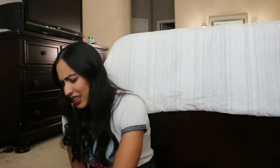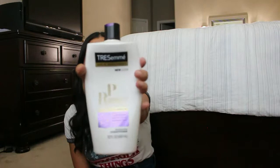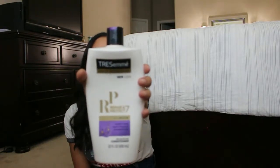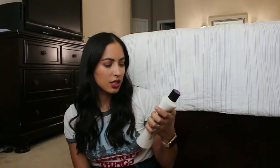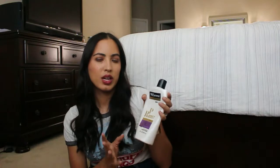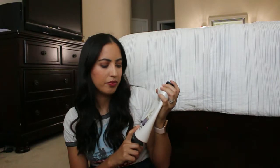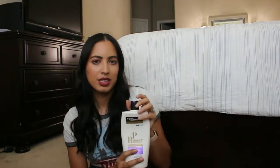And then my last, I guess, health and beauty product would be, sorry this is really squished, this bottle of conditioner from Tresemme. It's this one right here, and it's the Repair and Protect 7 with biotin. This is supposed to allegedly take care of your damaged hair. But obviously, truthfully, nothing takes away damaged ends except for getting a haircut. Literally that's the only thing that fixes the issue.